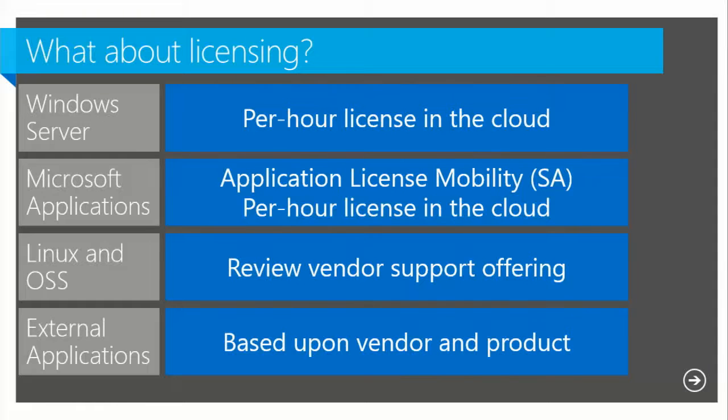So the first thing you want to do is have a conversation with your vendor on the support. If you've purchased a support contract for a piece of software or an OS specifically, does that transfer to Windows Azure? Some do, some do not. Of course, the ones we're working with very closely tend to have a support contract that transfers. In addition, we're working with these guys to have an integrated support contract that you'd be able to purchase as part of your Windows Azure subscription for running open source.